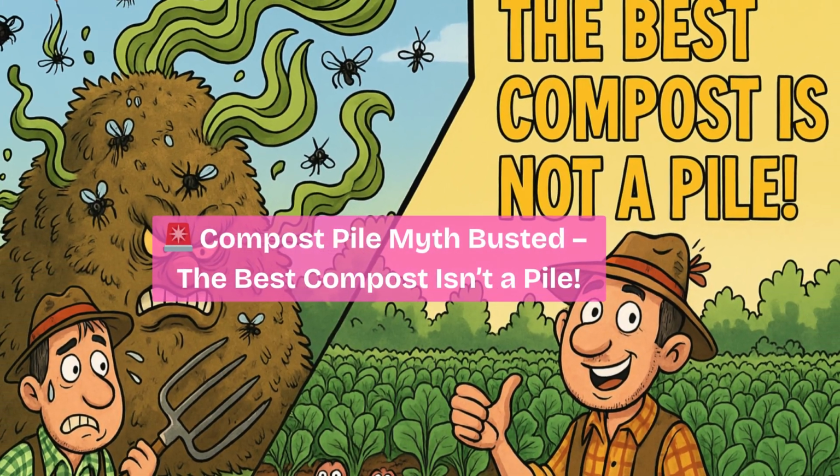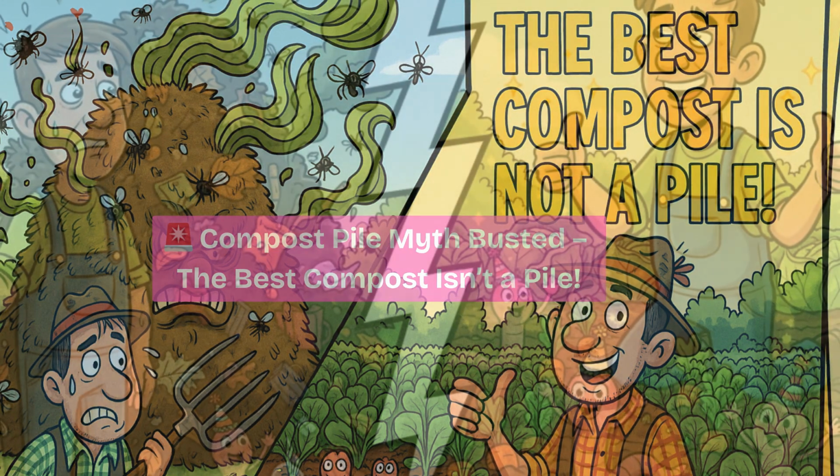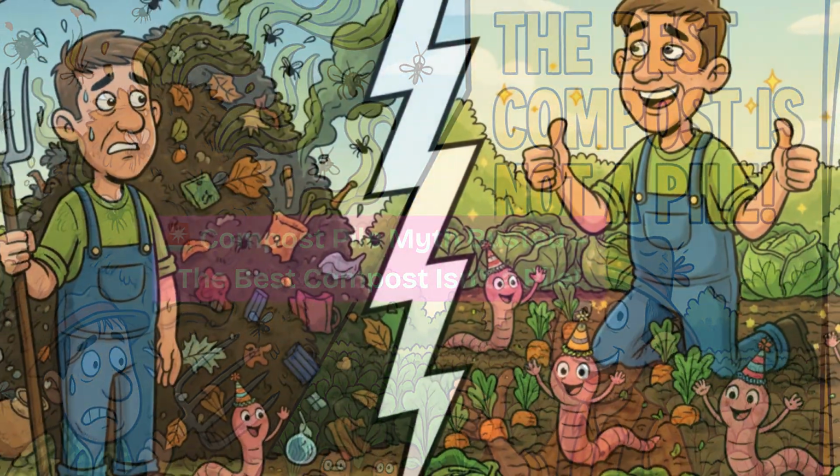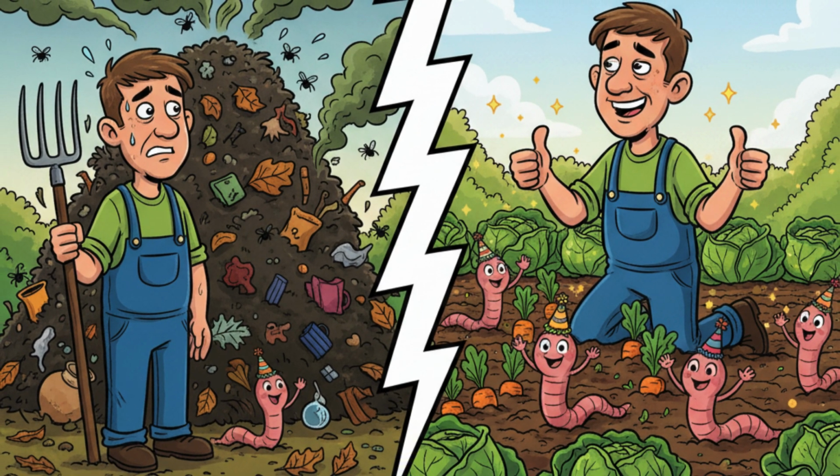Today's topic, Compost Pile Myth Busted. The best compost isn't a pile. For decades, the compost pile has been the holy grail of gardening. You know the drill. Dutifully collect kitchen scraps, stack them into a heap, turn it over regularly like an Olympic champion, and then wait 6 months or longer. And the result? Yes, you get soil. But is it really worth all that effort?